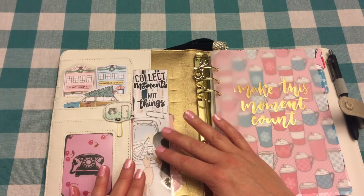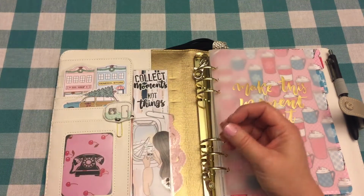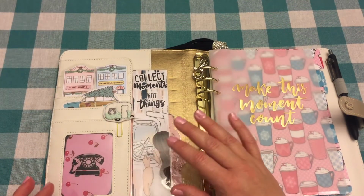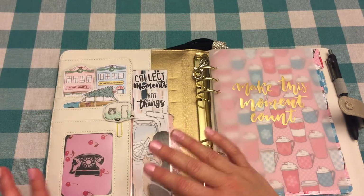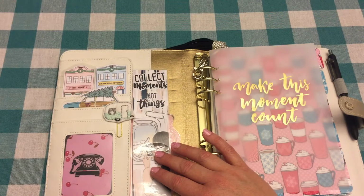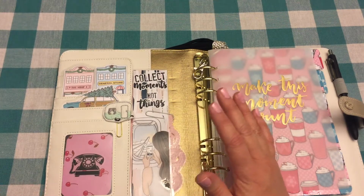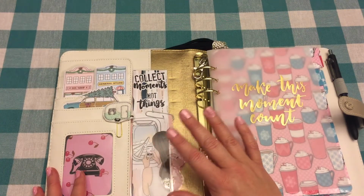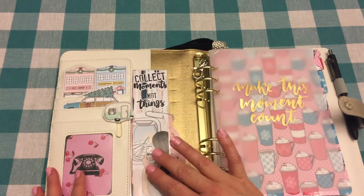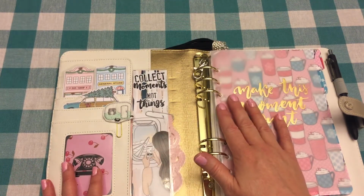It says collect moments, not things, and that just reminds me that those special little times that we share are not necessarily the big expensive moments, but just drinking a cup of hot cocoa with whipped cream in it with my children, or just little moments, whatever they may be. Those are the things that make life special. So I thought it worked in this planner since it's my budgeting system.